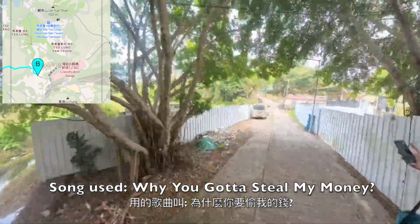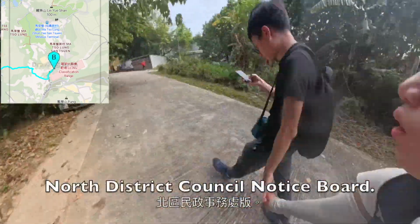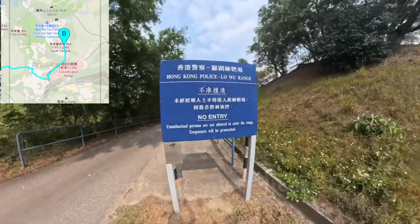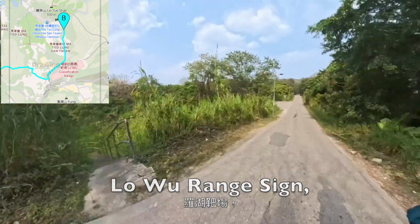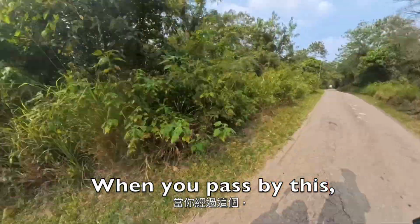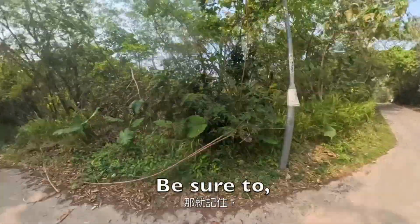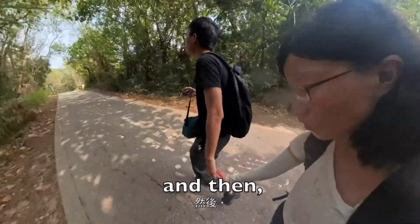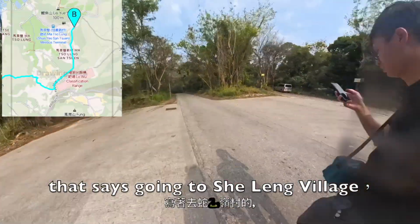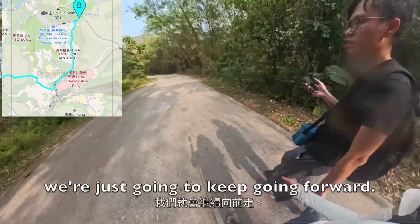You will walk past that North District Council notice board, and then you have to turn left. When you see this Hong Kong Police Lower Range sign, keep to your left-hand side road. When you pass by this AJ0239 lamppost, be sure to keep to your right, and then you will walk past a blue sign on the left that says going to She Ling village. We're not going to go in, we are just going to keep going forward.